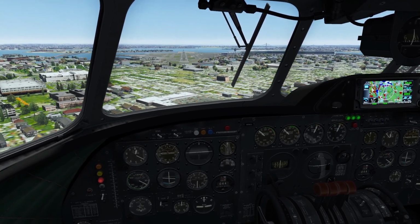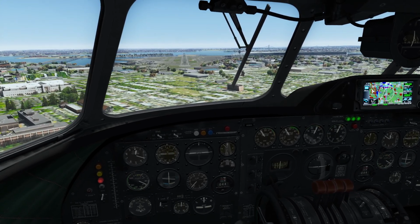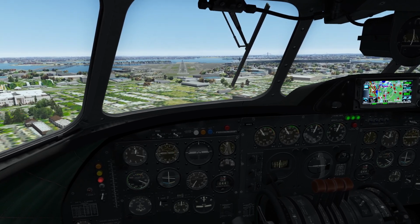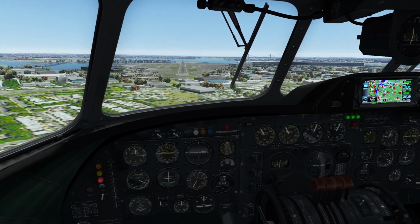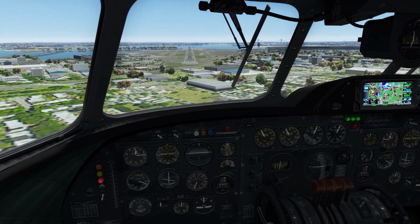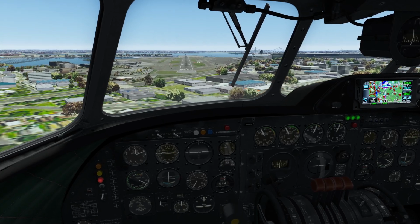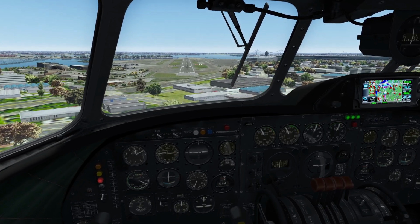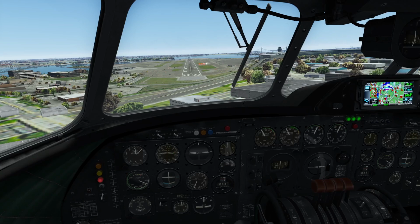Okay, let's see with the speed. I'm gonna add a bit more thrust, so we're almost back on the glide. 300 feet. That looks good. Let's get down a bit more. I'm gonna trim it up a bit. Should maybe help a bit with getting the gear down. So that was minimums. Continue.